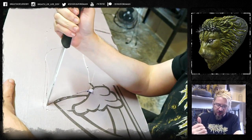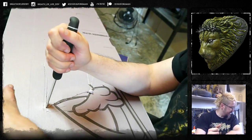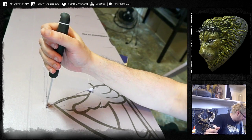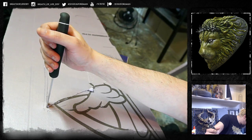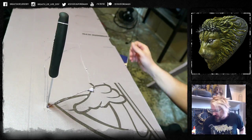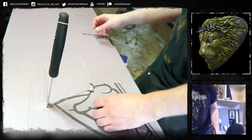I do have a hot wire pokey stick that could also do this, but you kind of have to move it so slowly that it's almost not worth it. Oftentimes. I don't know. I may try it on the next one.